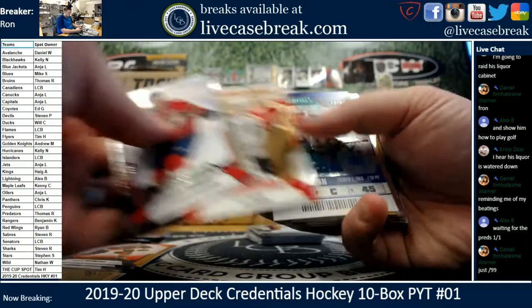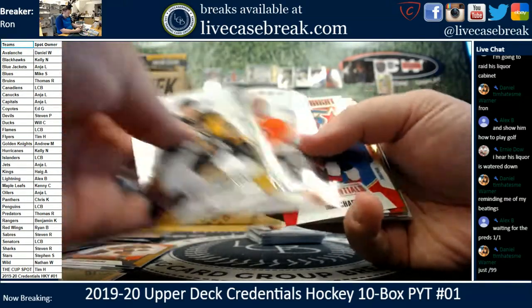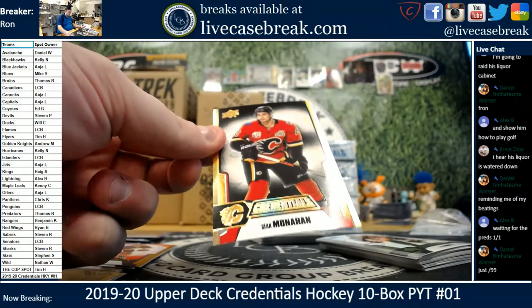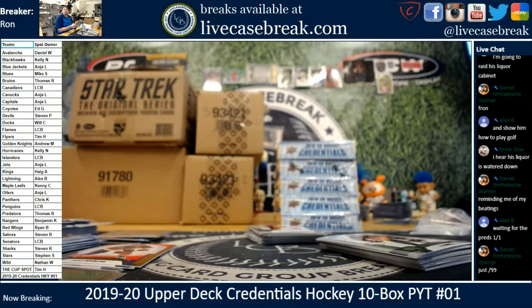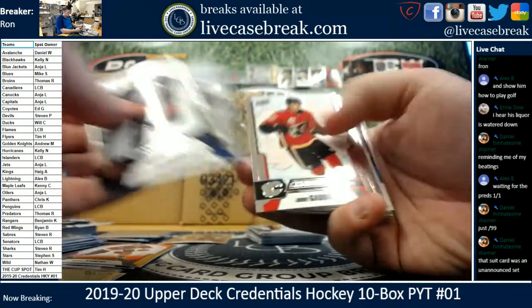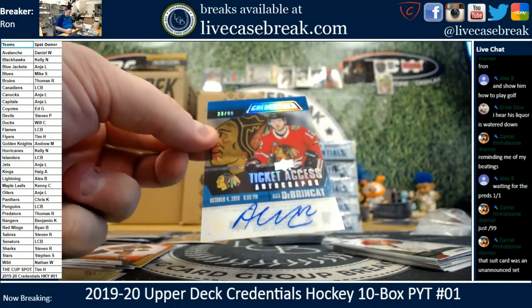Star of the Night, Rookie Essentials of Doc. We got Bergman out of $6.99. Shabbat, Star of the Night. We got a 3 out of 5. Sean Monahan. That looks like it's black for the Flames. That looks really slick. Flames stayed with us, sadly. So we got to get someone else one of those. Doc, Rookie Science. Nice. 23 out of 99 acetate.